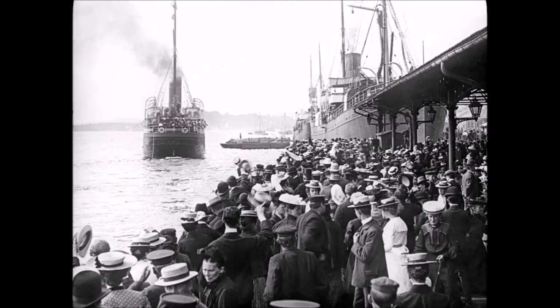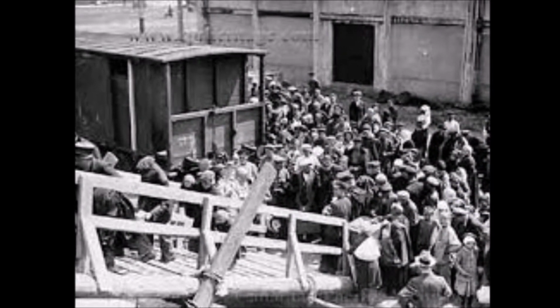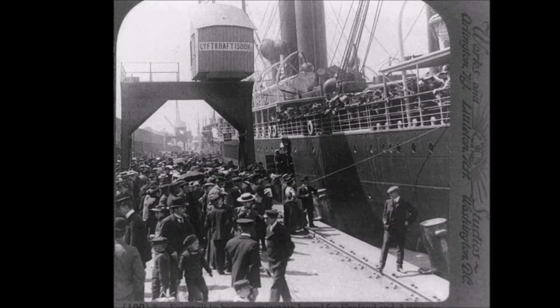The first step of immigration was boarding the boat. As shown here, the boat was extremely crowded with immigrants from all over Germany, Italy, China, Ireland, and mostly England. This often repeated scene mostly occurred in the first 5 decades after the Civil War.